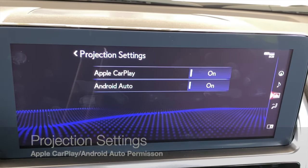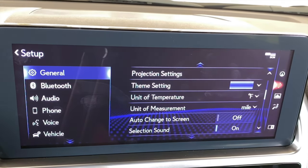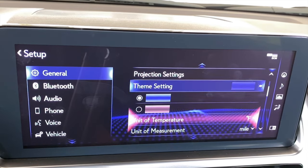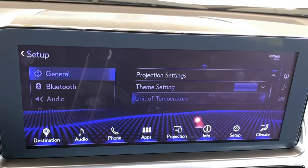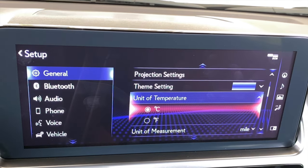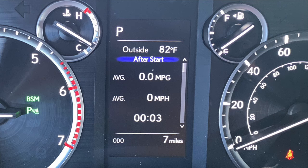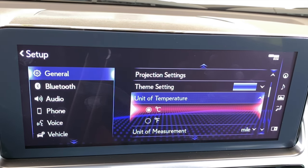Coming to projection settings for permission for Apple CarPlay and Android Auto. You can change the button color theme from blue to gold, your unit of temperature from Fahrenheit to Celsius. Keep in mind, this will only change the temperature readout on the weather display. This will not impact the outside temperature that you see displayed on your multi-information display on your instrument panel. That is preset from the factory and cannot be customized.